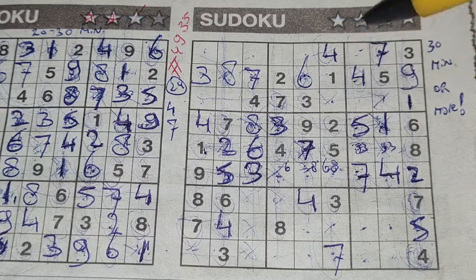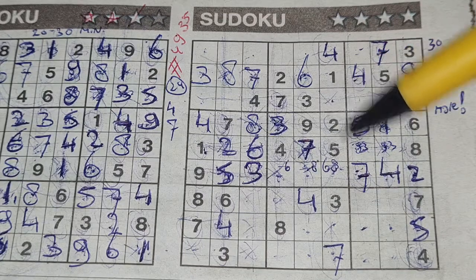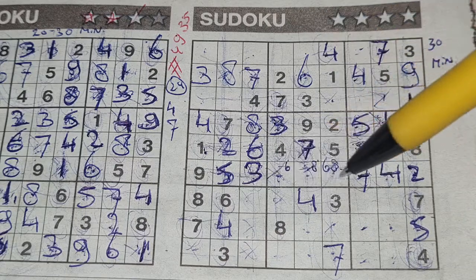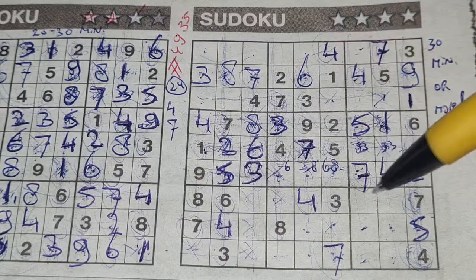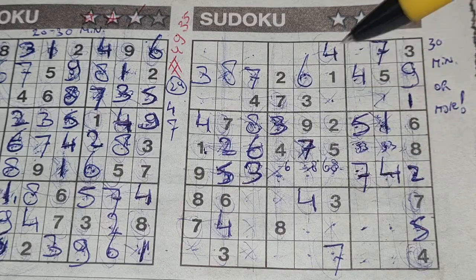2, 8, 6. Okay, 3, 8. I'm thinking 6, 8, and the 1 is missing here. 6, 8, and 9 is missing.